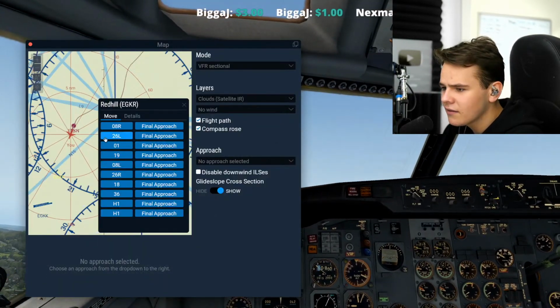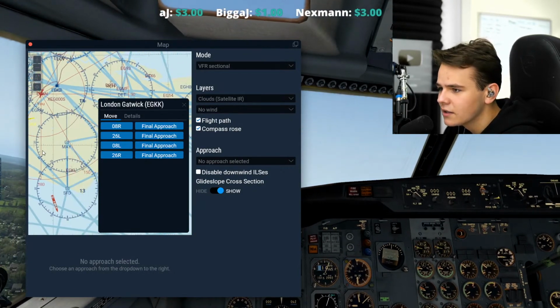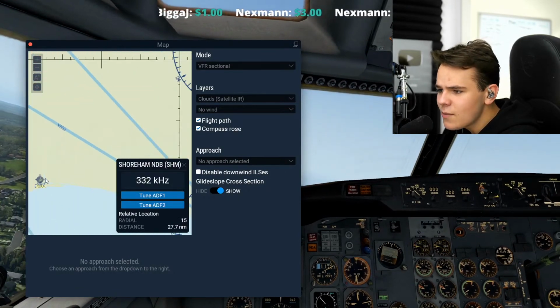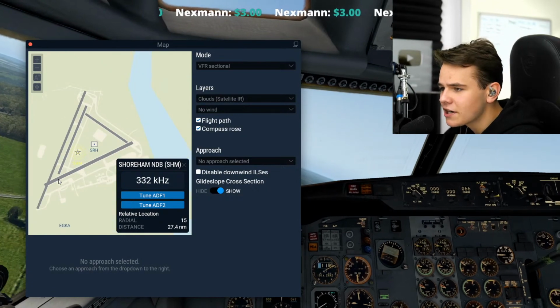But let's come in, then maybe we've got Gatwick here, but that's a long runway. We really don't care about that. We're just going to invade some airspaces, who cares? Okay, we can go to Shoreham. And this is actually a classic British airport.